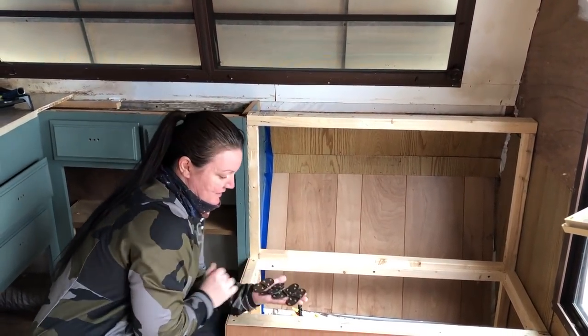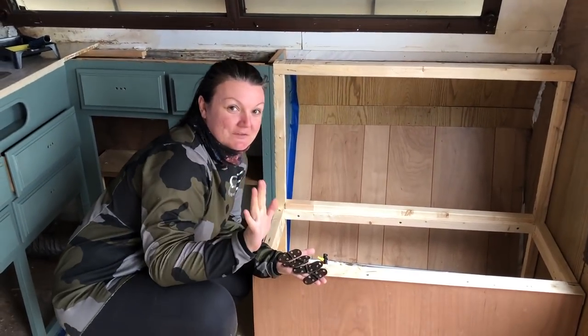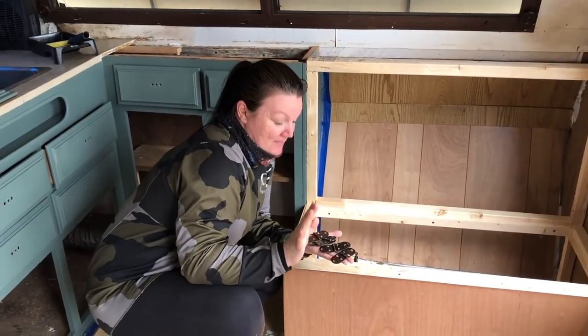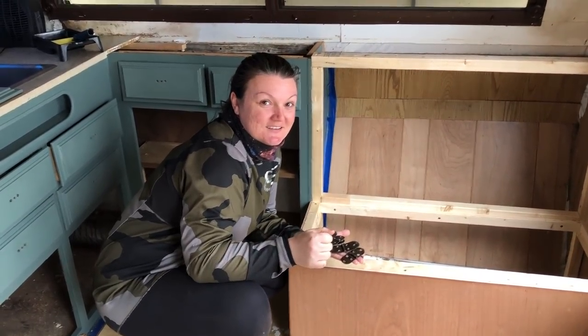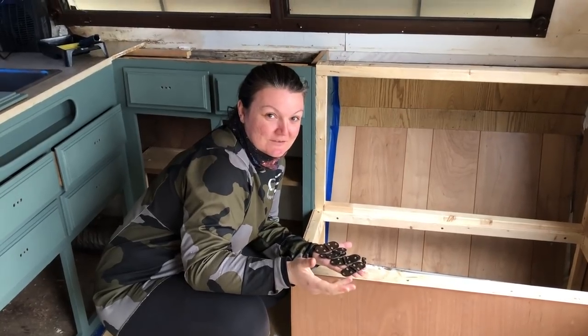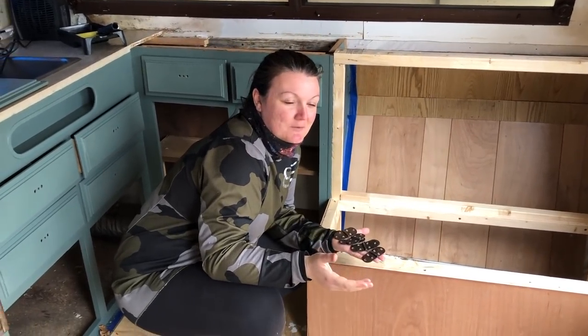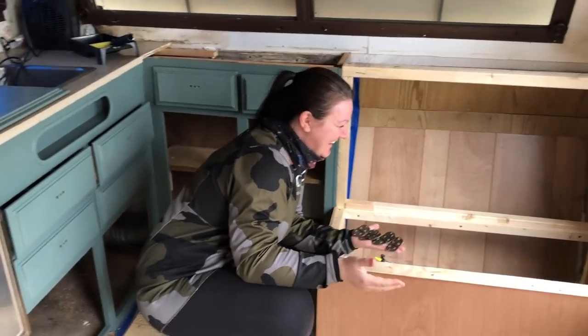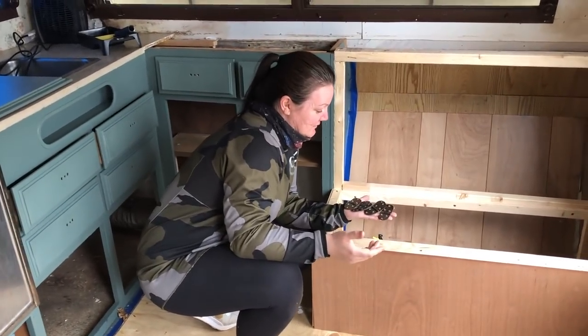Oh, awesome. Wait, hold up. Wait a minute. These have to be gold. They have to be gold, right? All the other hardware in the camper is gold. I mean, it's going to be covered. Yeah, but when you move the cushion, oh my goodness gracious. I'm going to spray them.